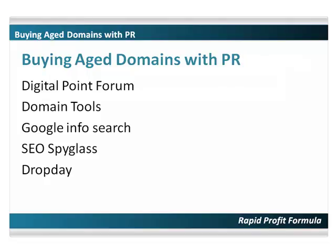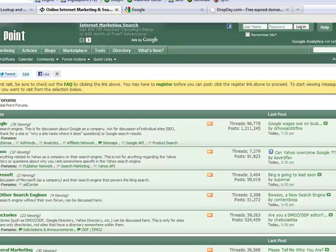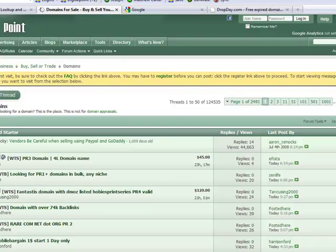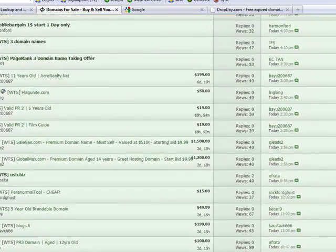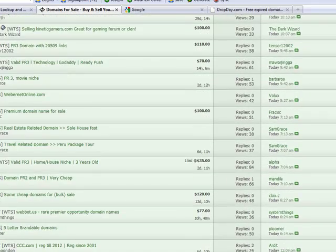So I'm going to go over to Digital Point forum now and have a look at what's going on over there. You go to Digital Point forum, you scroll down and look under business, then buy, sell, trade, and then there's a link called domains. Click on domains and here is a listing of all the domains that are for sale. Straight away I can see there is a PageRank 3 for sale. You really want to look for a PageRank 4. I'll just see if there are any PageRank 4s at the moment. If there are none, I can still show you the same principles by looking at a PageRank 3.